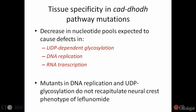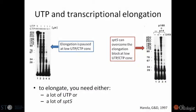So we felt that what we were doing was relevant, and the problem was you needed to know how this worked. And I had a model which was based on UDP-dependent glycosylation. You may know that neural crest cells need to migrate. It's known in some literature that they have specific UDP-GlcNAc, UDP-glucose, all those things are used for migration. And Rich tried to phenocopy this effect with some glycosylases and things, and nothing would work. And he tried some DNA replication agents, also didn't give an absence of neural crest. And so he found one paper in the literature which had an effect of uridine on transcription. And that was this paper from 1997, which is that you need uridine to have your transcription elongation to occur.